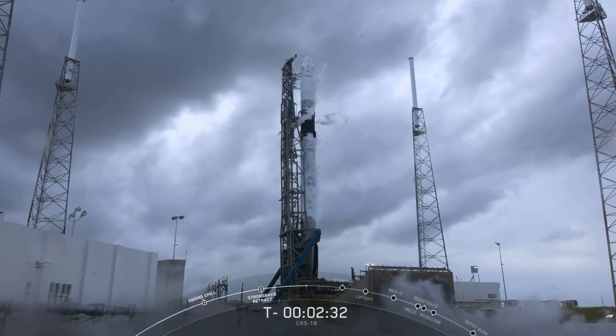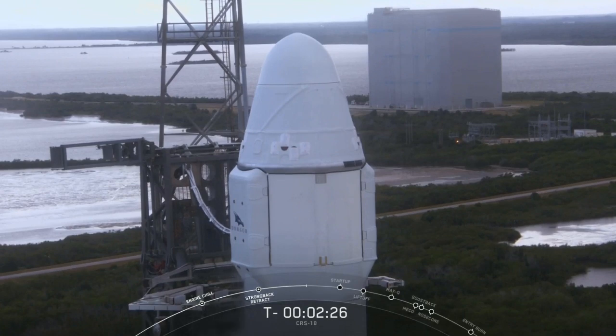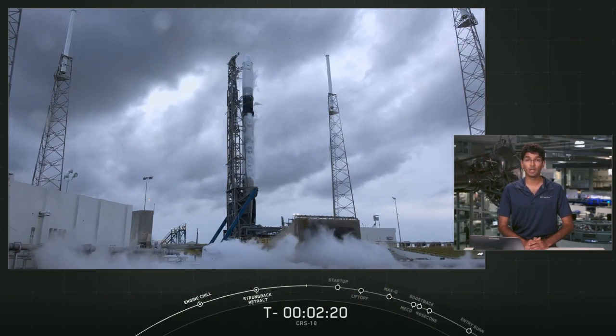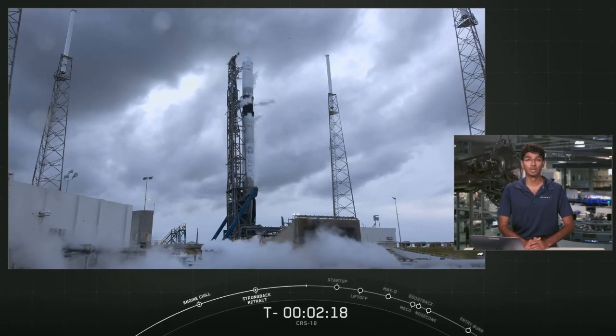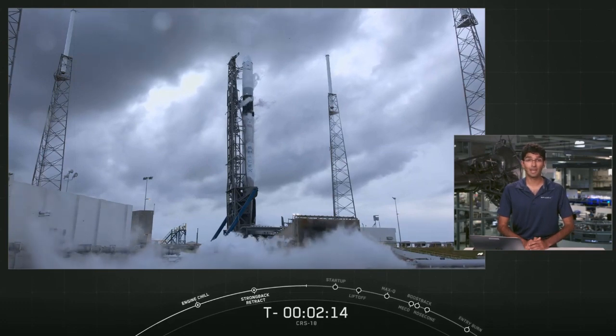Dragon is performing a similar series of health checkouts to prepare for its 2-day journey and rendezvous with the International Space Station. At this point, the range still remains go for launch. Weather is still no-go for launch, but we're going to continue to push through until the last few seconds. So with that, let's listen in to the countdown nets for terminal count.